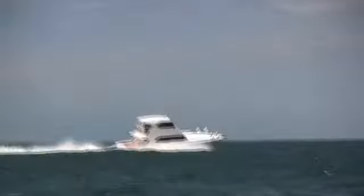And that's the great thing about the Riviera 51. It's a big boat, it's a home away from home, but with the IPS and the joystick, it's really easy to dock. No knee knocking during the docking.